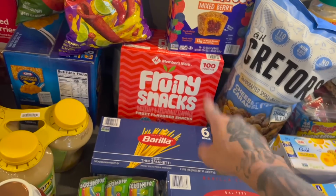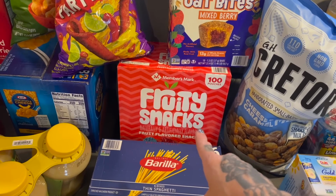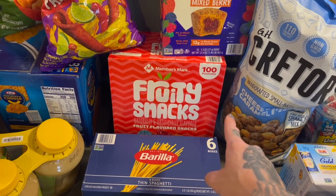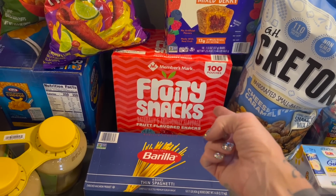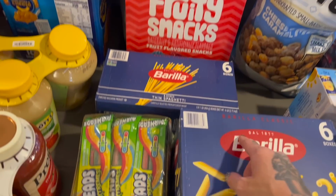And then we went with the fruit snacks. I stood there and looked because the Welch's ones are healthier, but you get like 20 less packets, and it was like $4 more. And Chris was like, you get more for your money if you just get that. So fruit snacks it is from Member's Mark.